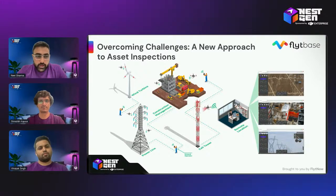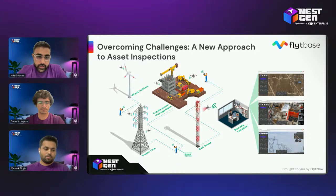So let's now discuss how we can overcome these challenges. And that's where FlytNow comes into the picture. It's an all new approach to asset inspections. So I think the diagram, the schematic in front of you is pretty clear.